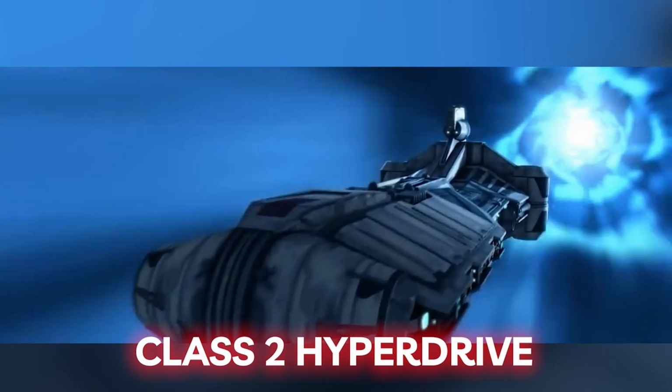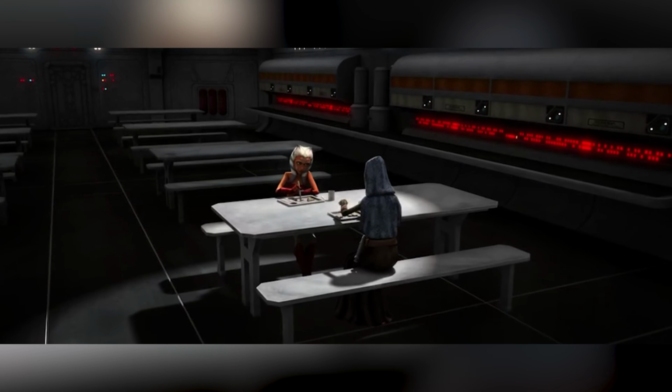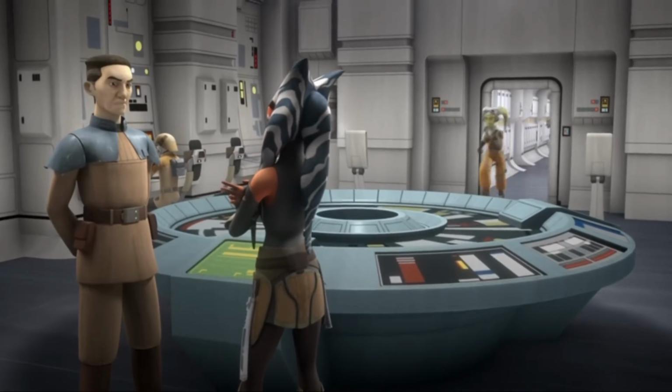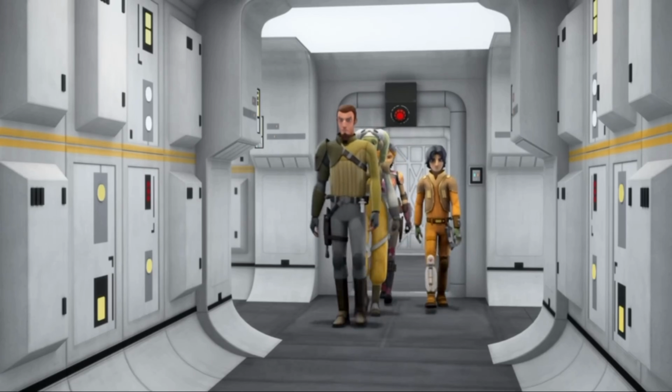Hyperdrive is Class 2. Atmospheric speed sits around 800 kilometers per hour, and consumables are roughly 5 months, which isn't 2-year hermit territory, but it's enough to feel independent if your resupply plan isn't written by a guy who thinks vibes are logistics.